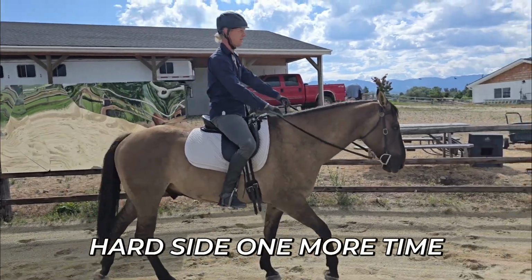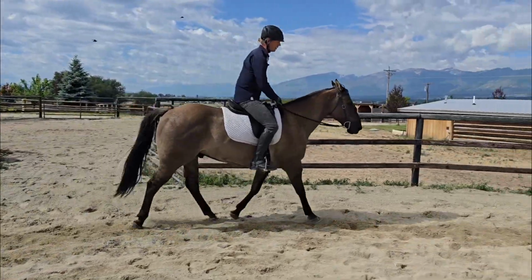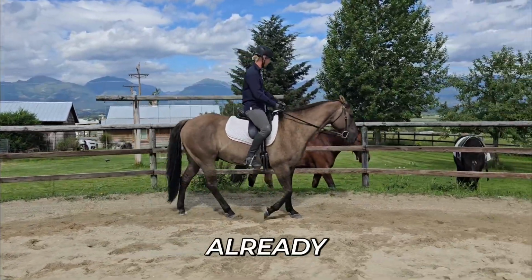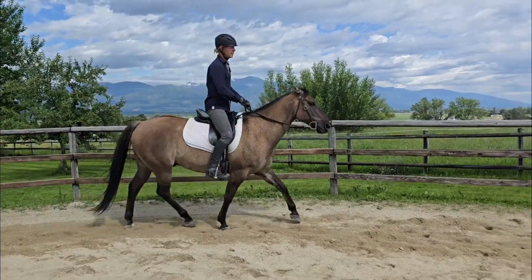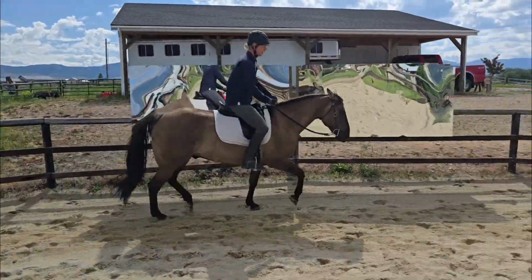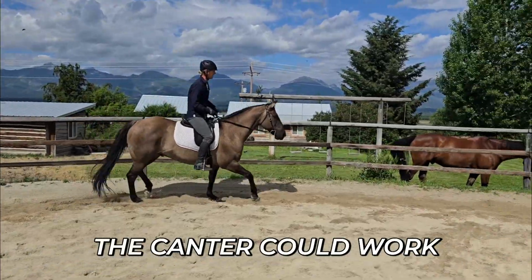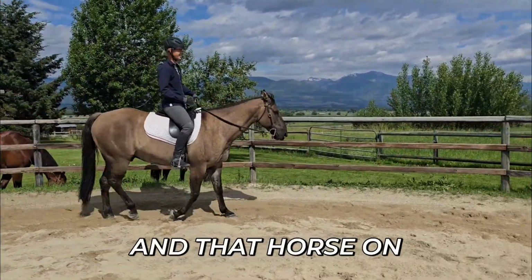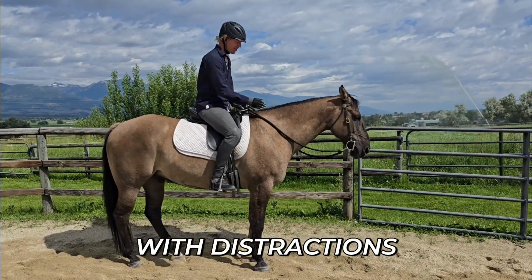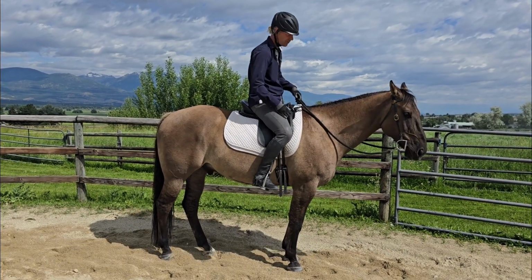I'm going to stay on this hard side one more time. Slow. Good. Already. Slow. Good. Then I'll just let him out a little bit more. And he just decided, I feel like maybe the canter could work for me. That horse on the other side of the fence is so helpful. He's like, I'm going to chase you. But I like working with distractions. I love having opportunities that cause me to communicate more with my horse.